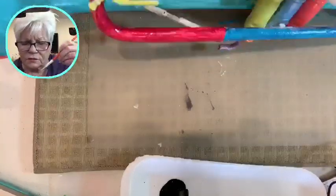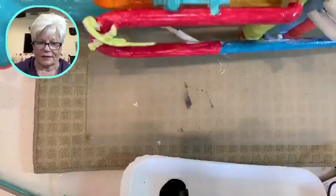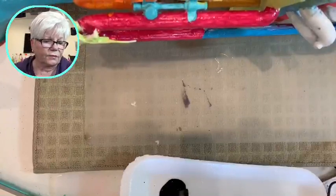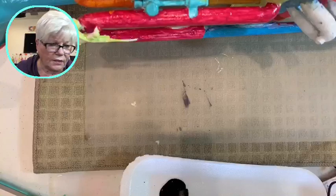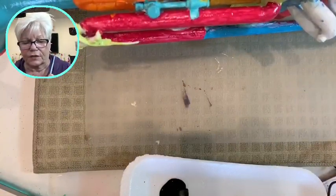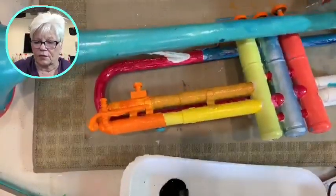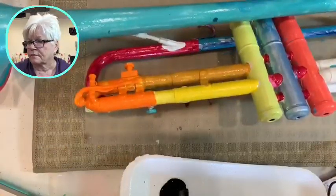What's the song you play on the trumpet? Let's see. I do want to take a smaller brush, not a detail brush, but I need to just get some things finished over here. Let me put it so that you might be able to see it a little bit better. There.